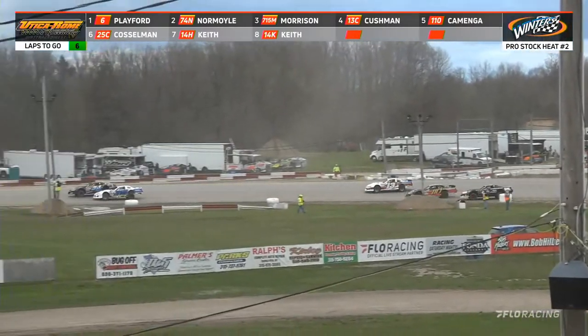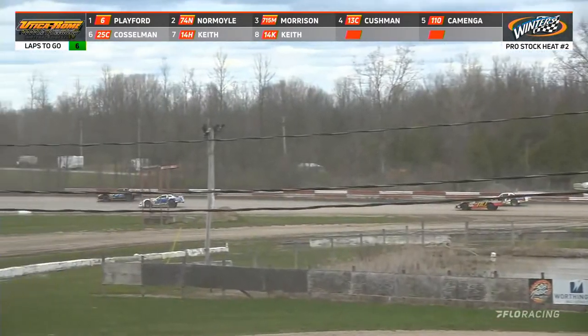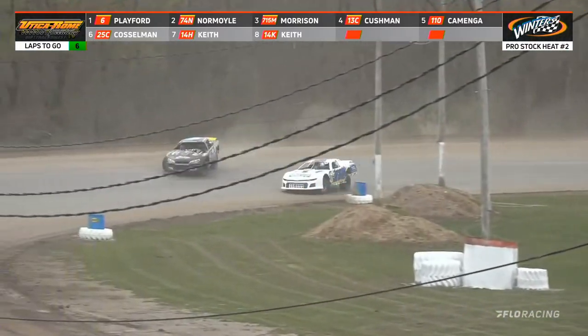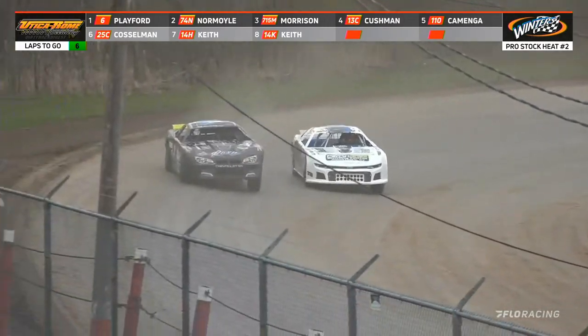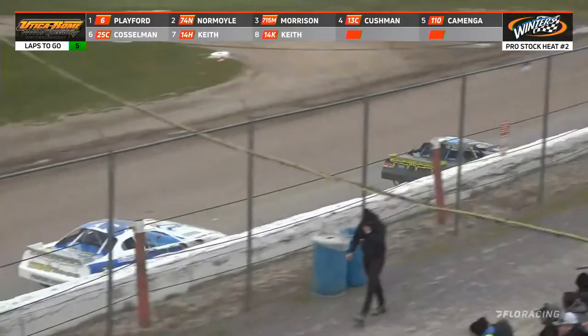Camengay right through the middle. Cushman trying to squeeze him. Camengay, though, gets a good run here up in turn number two. Devin Camengay trying to race to fourth. Jason Morrison trying to roll the bottom side underneath of Jim Normoyle. Shane Playford is cruising out front here, three laps complete.